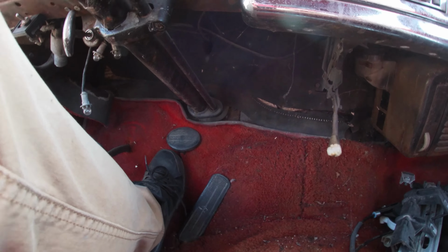Yeah. And of course the gas pedal's all the way to the floor. The brakes all the way to the floor. We got a clutch. I know we have a clutch. And this is a 3-speed manual. Because this would be neutral. And you pull it towards you. And down would be first. Up, out, and up, second, third. I hope this radio works.